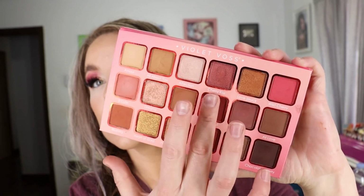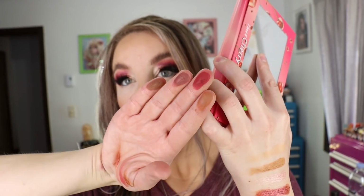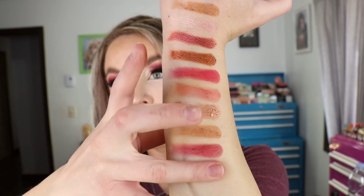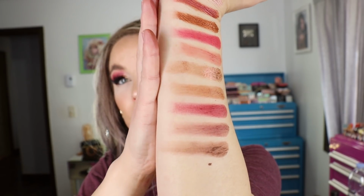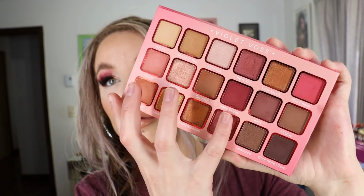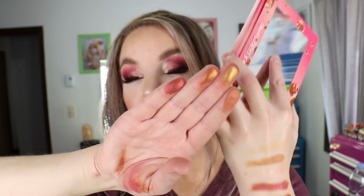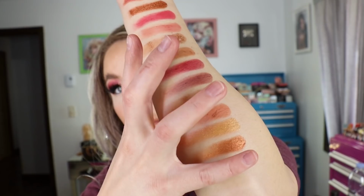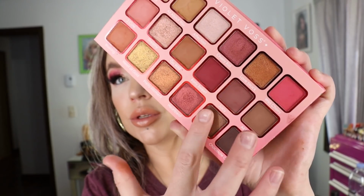And then these shades. Look at them, they even swatch really smooth. And the bottom row here. Look at how pretty those metallic shades are though. And then these last two shades.